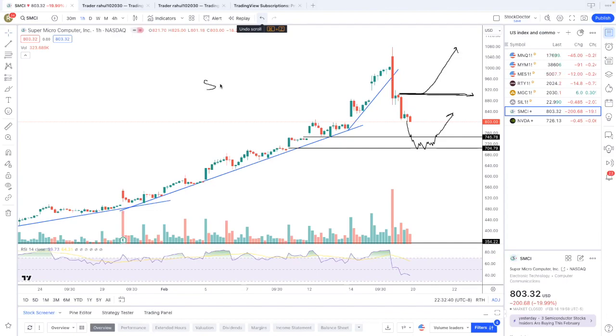So SMCI is a strict no buy right now. It needs to go towards these levels, and here we need to see how it reacts. If it comes to 745 and 700 and then tries to stay above 745, then there can be one buying opportunity, and the second and more reliable buying will be above 910. So this was about SMCI.